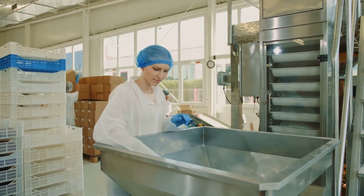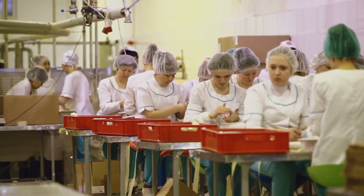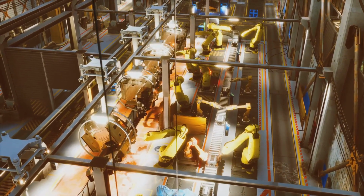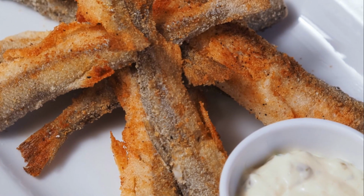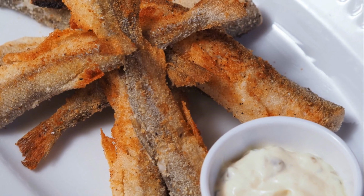Hygiene is, as you might imagine, an absolute obsession in these facilities. Every piece of equipment undergoes stringent cleaning and sanitization routines. Workers adhere to strict hygiene protocols, including wearing protective clothing, hairnets, and gloves. Efficiency is the other watchword. Automation plays a huge role, not just in speeding up processes, but also in ensuring consistency. The modern fish stick factory is a high-tech environment focused on producing a safe, consistent, and tasty product. So, the next time you bite into that crispy golden fish stick, take a moment to appreciate the incredible journey it has taken to reach your plate.